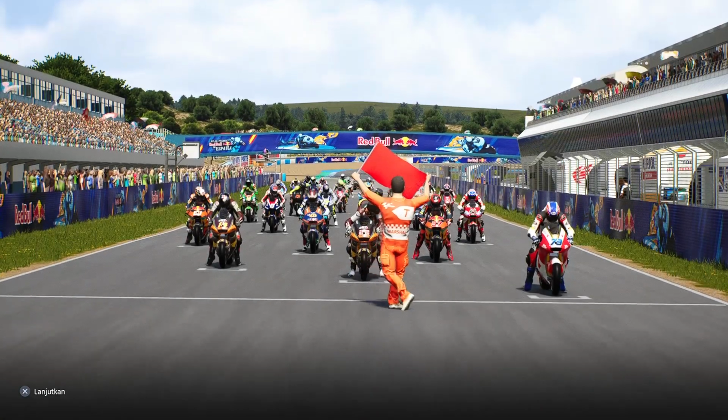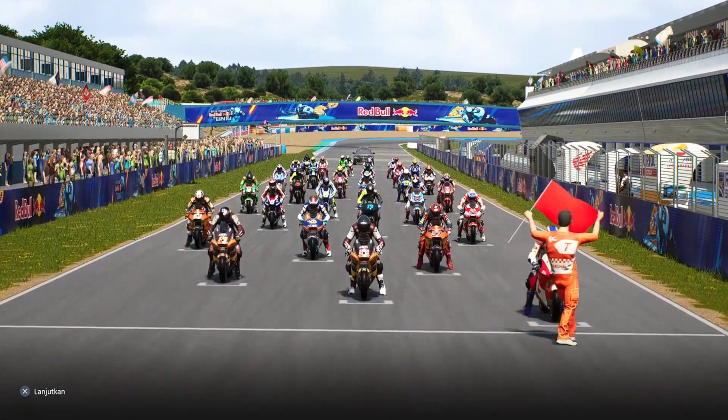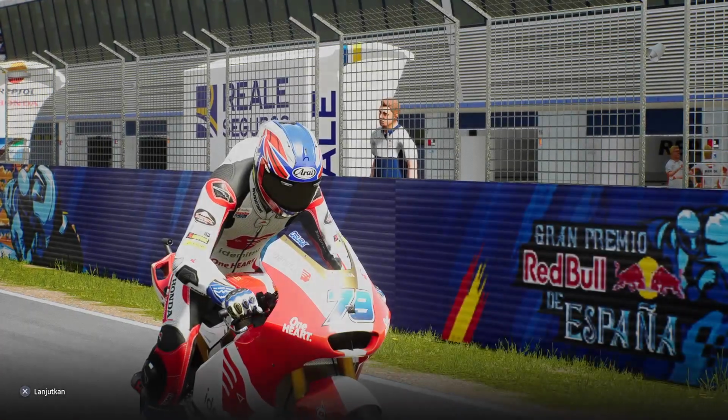The riders are lined up on the Jerez grid. There doesn't seem to be any problems and they're all ready to go. A few seconds and the lights will go out.